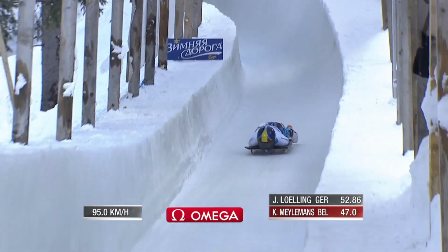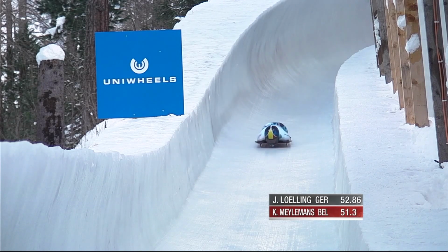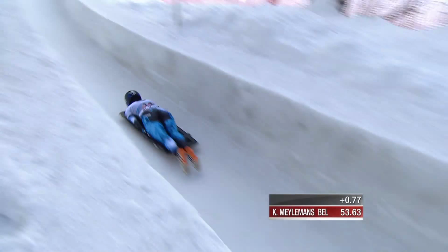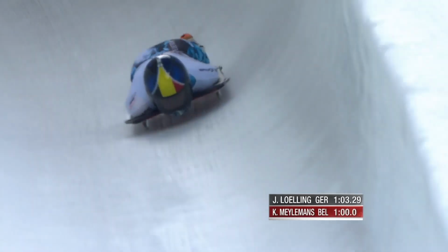Yeah, she's very mature for her age and young slider, but you're having a good season, having some good results, and maybe not the best run here, a couple of mistakes, but she's learning the whole time, and she'll continue to get better and better as the years go on.